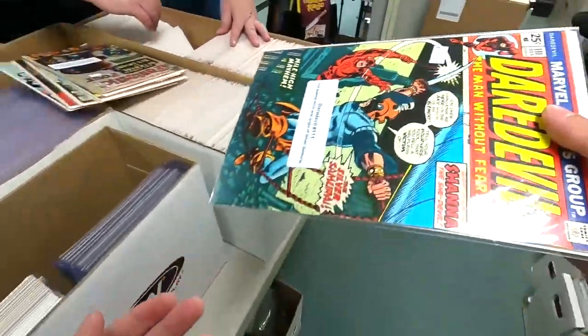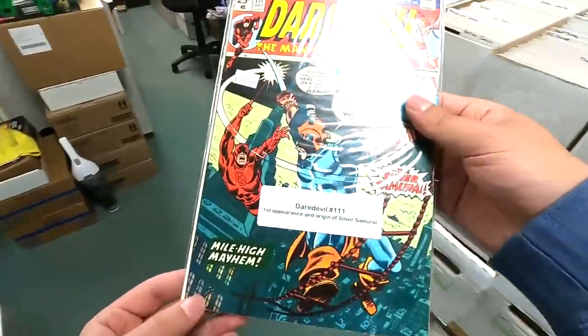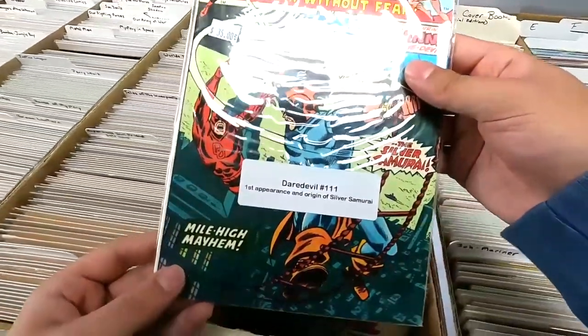Is this the Silver Samurai, like Wolverine Silver Samurai? Yeah. Interesting. That's his first appearance.